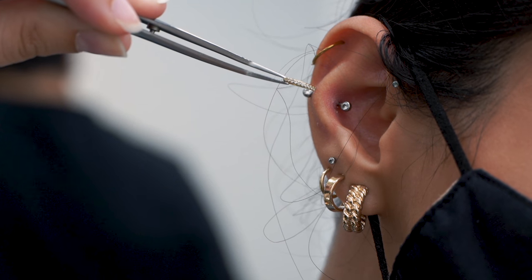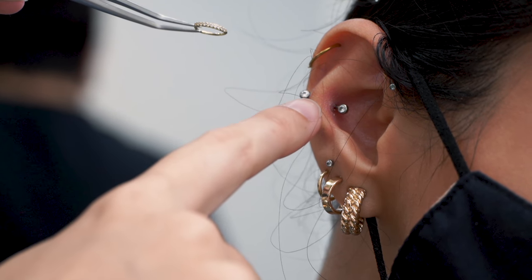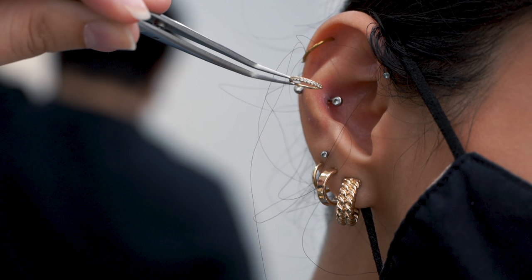So she had a little snug piercing right here where it came in and out on this end and then came out on the inner end. So the idea was to put something like a hoop or a rook piercing because it would fit its curve, so it would complement the area. Pretty much a curve fit. Yeah, any curved jewelry would work.